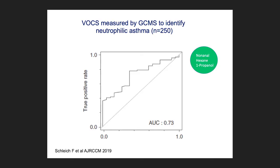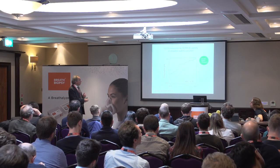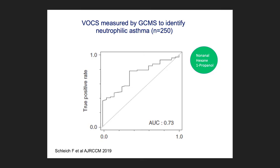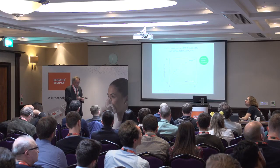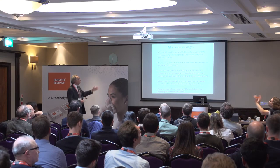And we also looked at neutrophilic inflammation, because there was no data in the literature supporting any biomarker to identify neutrophilic inflammation. And we found 3 biomarkers, nonanal, hexane, and 1-propanol, able to identify neutrophilic inflammation with an accuracy which is less strong than the combination for eosinophilic inflammation, but still not too bad, 0.7. Yes, that's finished. Take-home message.